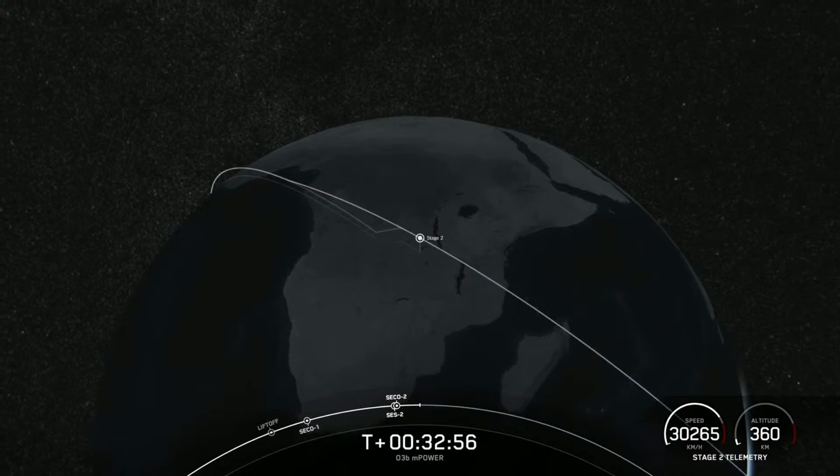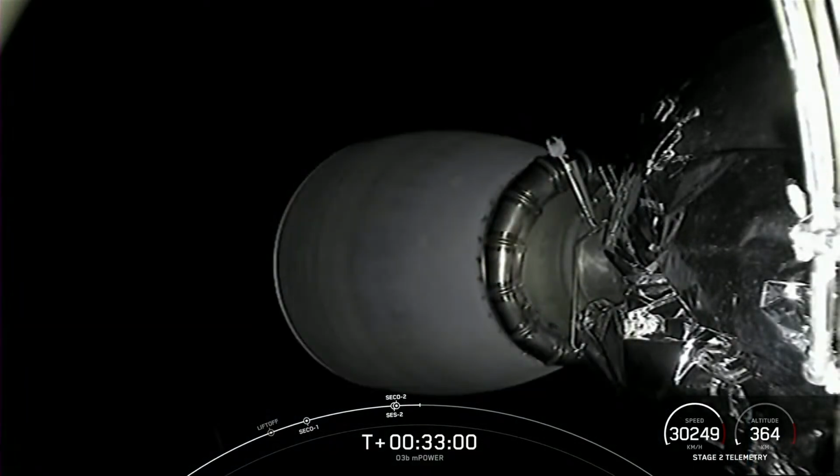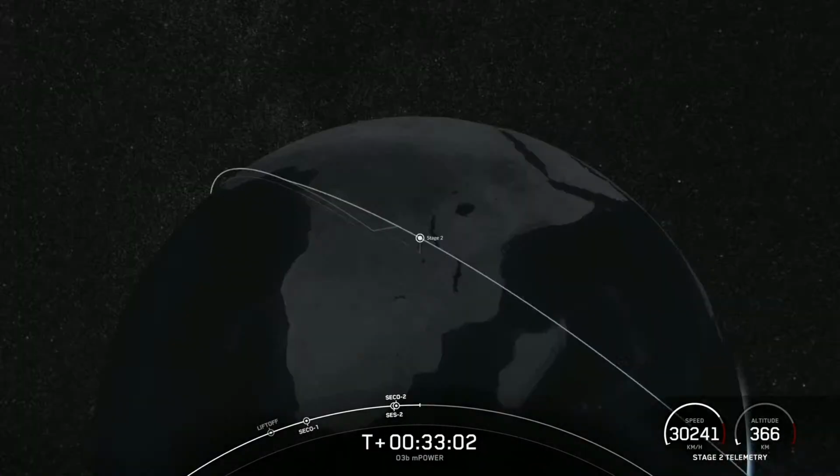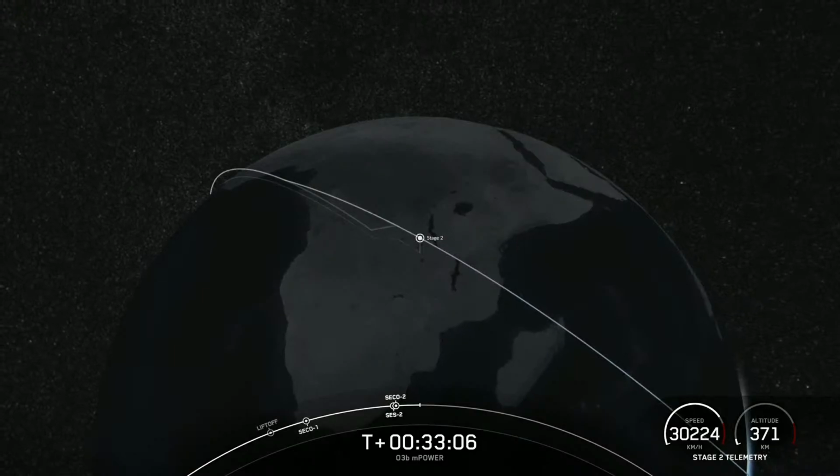I really like these songs. They're pretty cool. They're from Starfish, I think. Oh, there we go. There's a live view from the second stage. That's pretty cool.